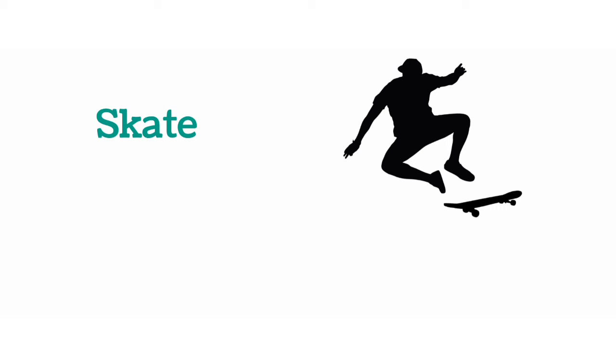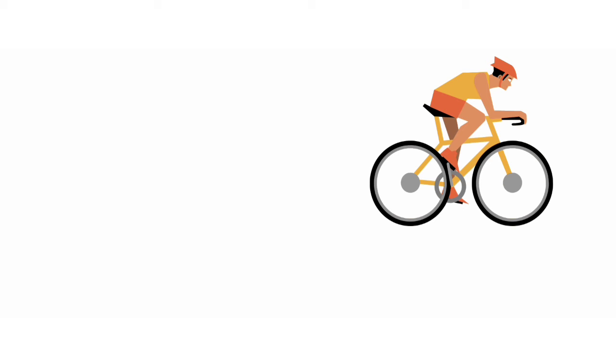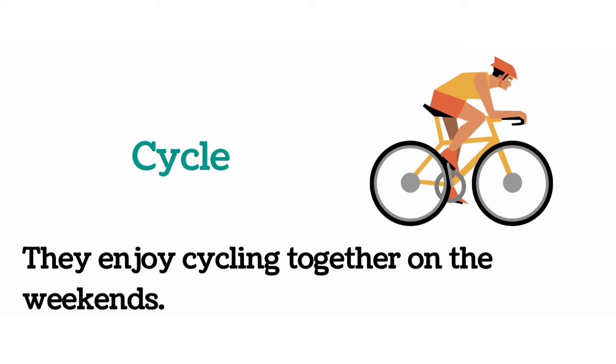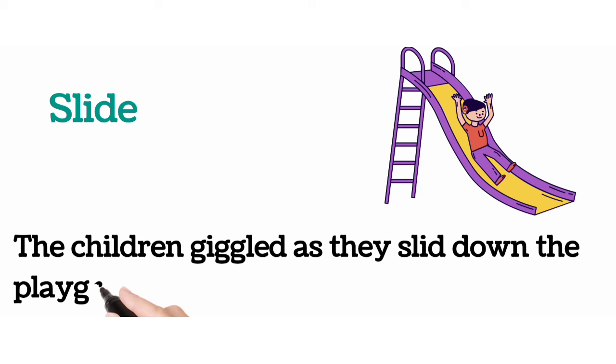Skate. The kids put on their roller skates and went skating at the rink. Cycle. They enjoy cycling together on the weekends. Slide. The children giggled as they slid down the playground slide.